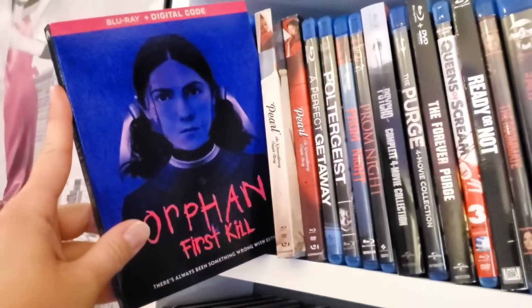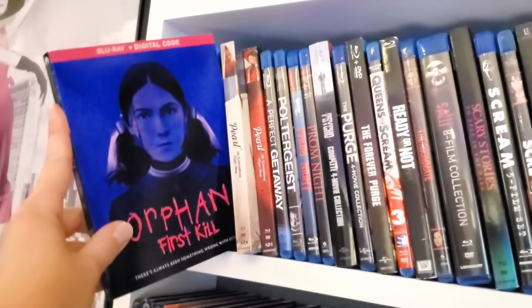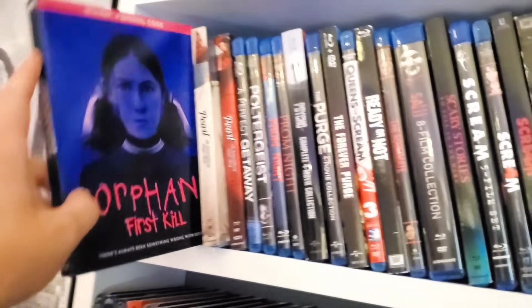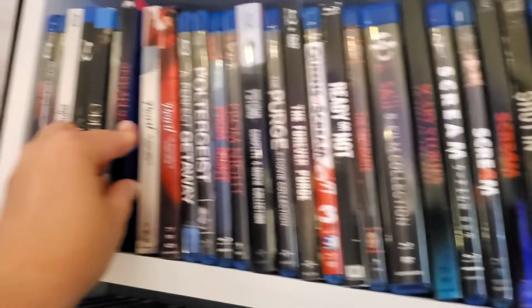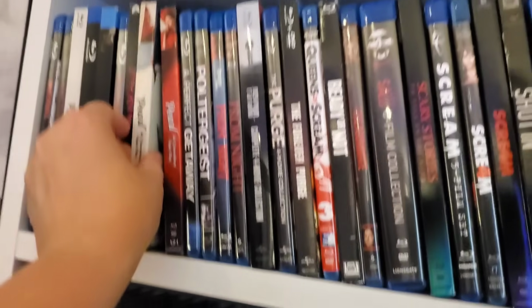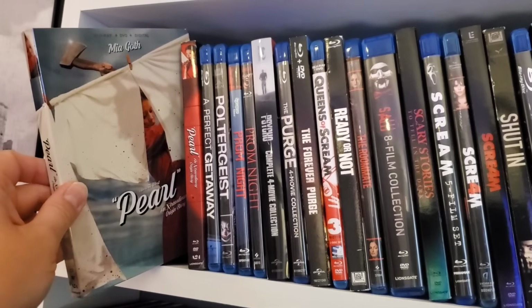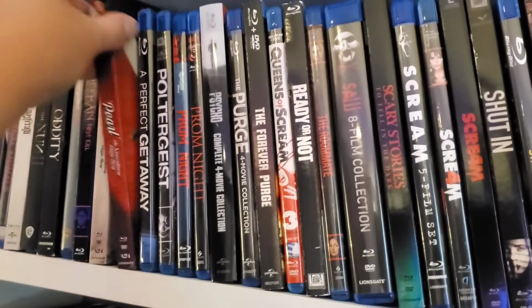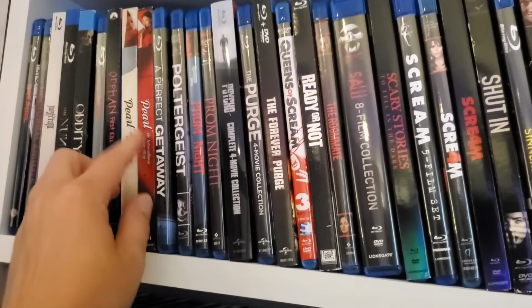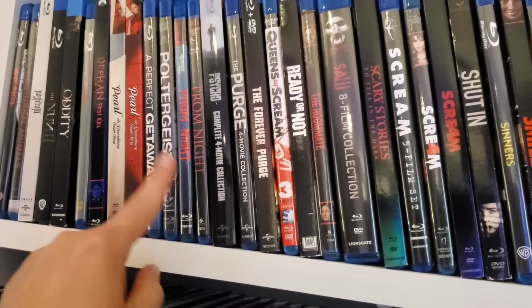Even though I have the 4K in one of my Paramount Scares box sets, I'm keeping the Blu-ray because I love the slipcover, so that's staying. All right, obviously I'm not getting rid of my 2 copies of Pearl because Mia Goth, and then this is the Walmart exclusive. And this is the copy from Best Buy that I picked up. So those are staying. Perfect Getaway is going to stay.